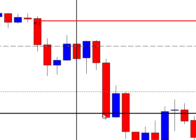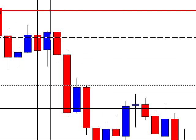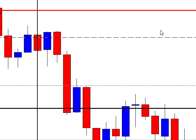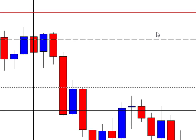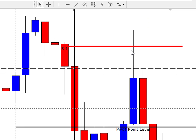It hit our target right here. So that was a winner of 28 pips. Thank you very much. Minus the spread, so maybe anywhere from 27 pips to 26 pips, depending on your broker. But it definitely got filled. It went through the pivot level and filled our trade. Okay, so let's take a look now again.